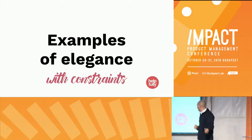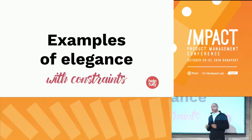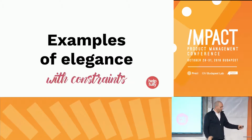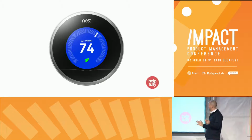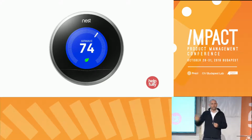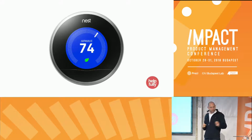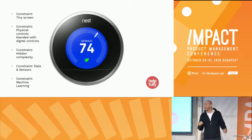I'm going to start with examples, and the way that there are these constraints that affect how those products come to life. I'll start with something I think we can all agree is a beautiful, elegant product, the Nest. But what's beautiful about it is not just the industrial design of this thermostat that hangs on your wall. What's also great about it is the way they dealt with a bunch of interesting constraints, right?